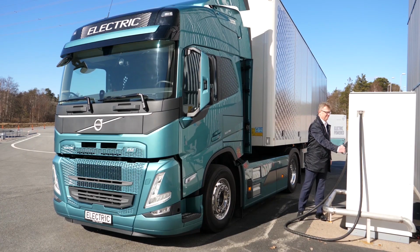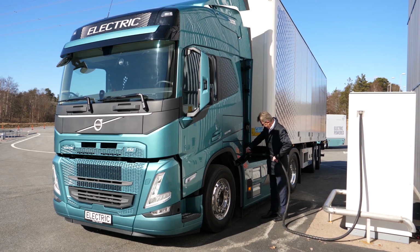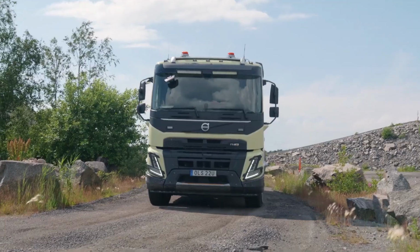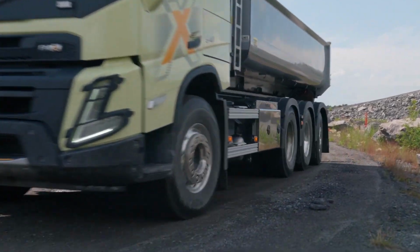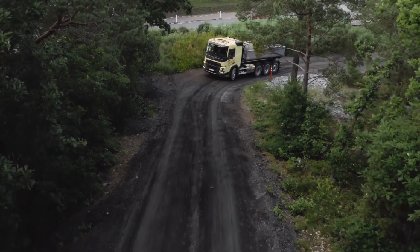Now, announcements like that are all well and good, but the bean counters at Volvo want to know who's buying them, and they'll be happy with DFDS, one of Northern Europe's big logistics companies, who have ordered 100 of the FM trucks. Deliveries starting at the end of 2022 and continuing into the following year.